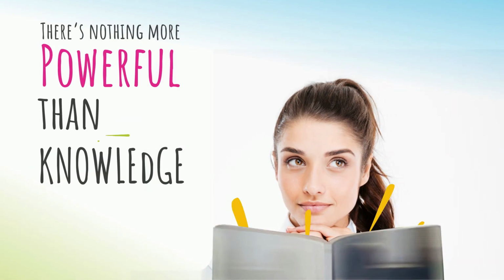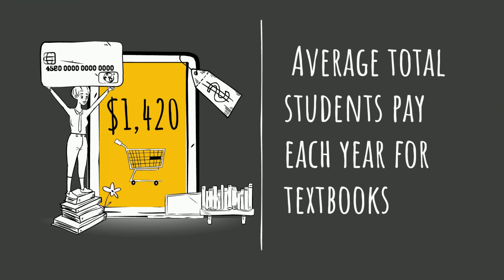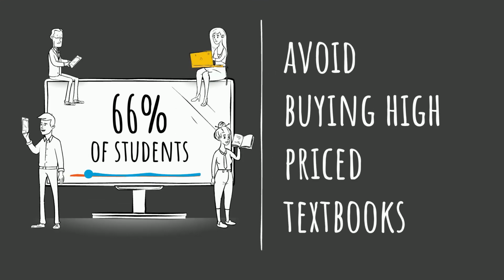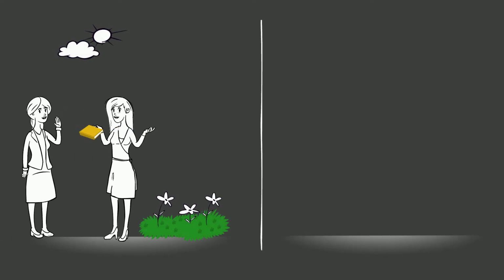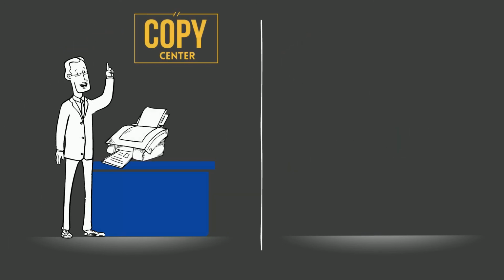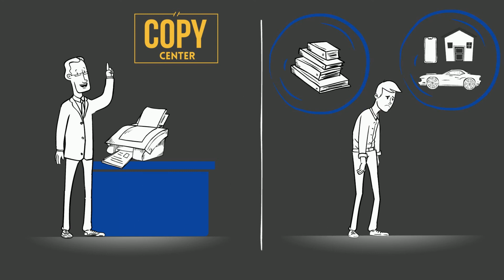Every year, community college students across the nation pay an average of $1,420 for textbooks. 66% of students say that when possible, they avoid buying textbooks because of the steep prices. Some students share books with friends, use old, outdated textbooks with missing course resource codes, make copies of library book pages, or just make the tough decision between paying for textbooks or paying bills.